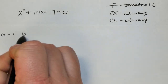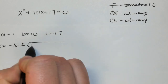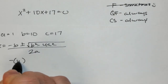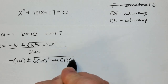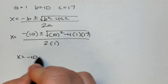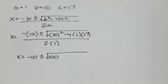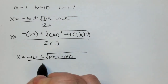So in this problem, a is 1, b is 10, and c is 17. This is the quadratic formula. I'm going to replace b with 10, and make sure that it always goes inside parentheses. Here's a negative 10 plus or minus. I know 10 squared is 100. Okay, 4 times 1 is 4. And 4 times 17, you could use Desmos or the calculator on your computer, is 68. So subtract 68, all over 2.